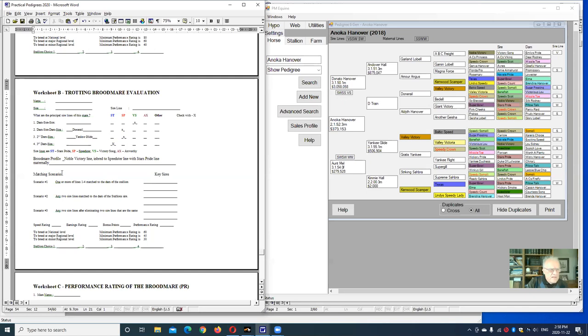And just as a notation, here's Noble Victory line or Victory Song line. Inbred to Speedster, the internal lines here are both Speedster line. That means she's inbred to Speedster, and there's a Star Sprite line maternally. Okay. Noble Victory line, inbred to Speedster with Star Sprite line maternally. That's what this mare is.